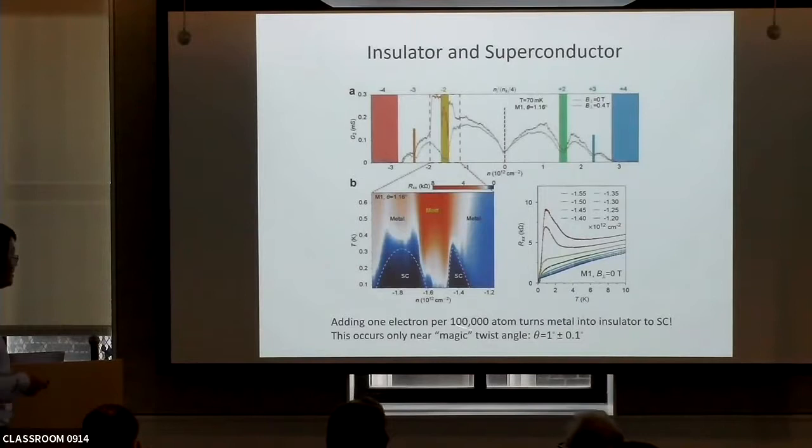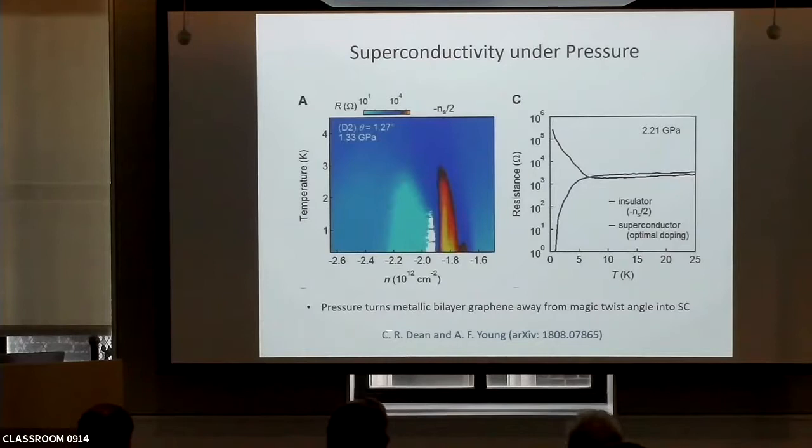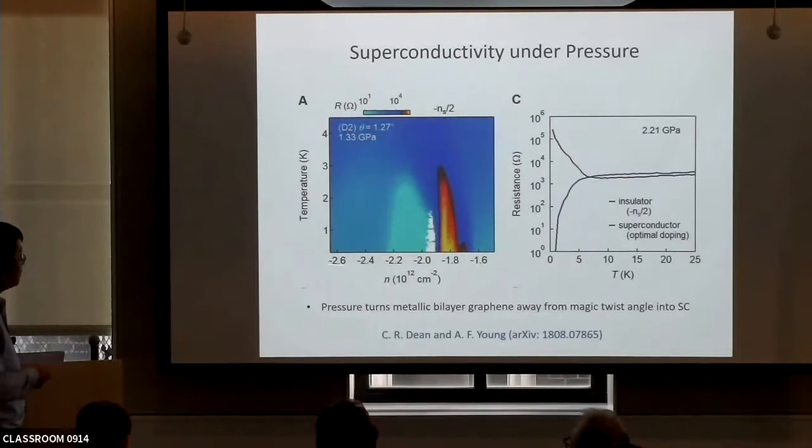So how does it happen? This is another experiment that came out several months ago from Columbia University, in collaboration with UC Santa Barbara. Again on twisted bilayer graphene, but at a slightly larger twist angle. Instead of 1.1 degrees, it's about 1.3 degrees. In this system, at ambient pressure, as a function of the carrier density, it is always metallic. No sign of superconductivity, no sign of insulators. But when a pressure is applied, for example 1.3 GPa, we see again the superconductivity and insulating states, when we add just a tiny amount.